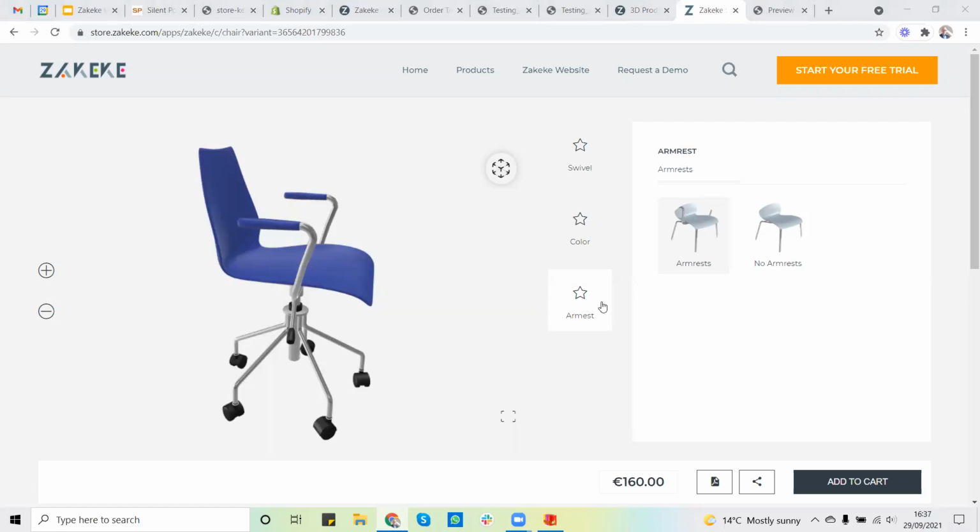In terms of 3D preview, I've been asked if we offer a 3D modeling service. Yes, we do. If you want to provide a brief, then we can provide you with a quote to produce a 3D model and the timescale to have it made. Navid has asked if you can add textures to 2D products.